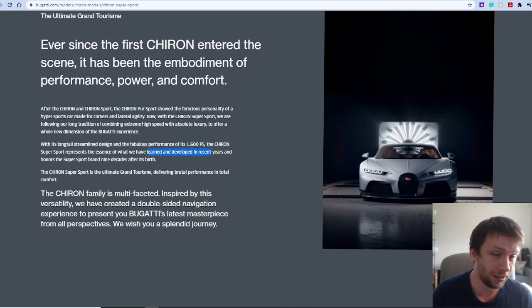So right off the bat, learned and developed. Keywords there. The first vehicle that comes to mind is the 300 mile per hour edition Chiron from a little while ago, putting what they learned from research and development into the Super Sport. The Chiron Super Sport is the ultimate Gran Turismo, delivering brutal performance in total comfort. The Chiron family is multifaceted. Inspired by this versatility, we have created a double-sided navigation experience to present you Bugatti's latest masterpiece from all perspectives. We wish you a splendid journey.